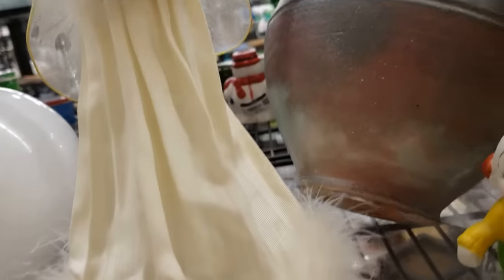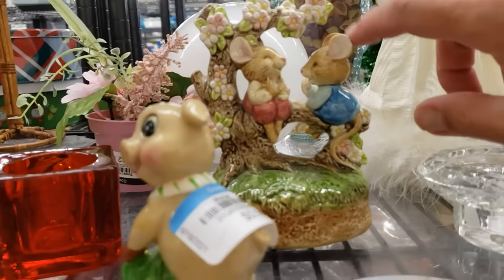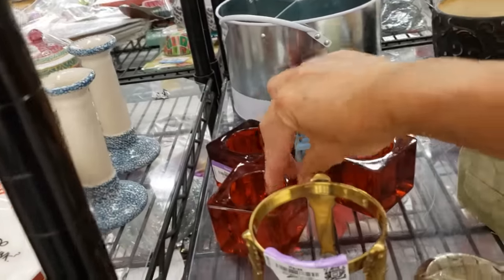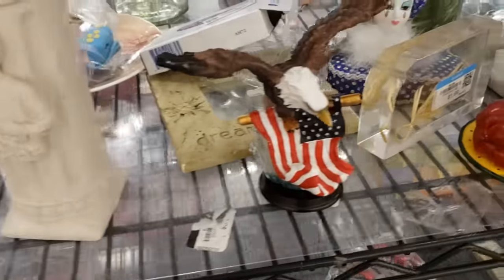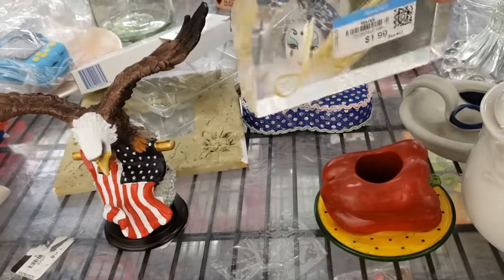This is interesting. I like the design on it and the colors, but it's really super heavy. I really wouldn't want to ship that. These little mice are sweet, but his ear is chipped. Just going to put this red candle holder down with his friends here. There we go. This is interesting. It's like a little wheat sheaf in, gosh, I don't think that's Lucite.